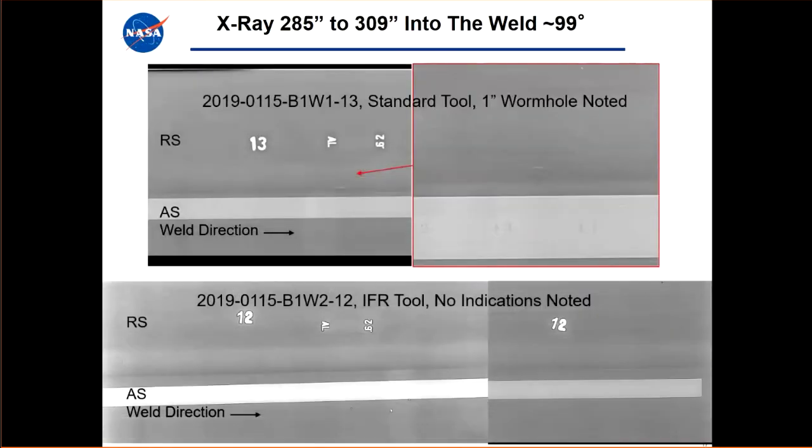And then once we get 285 inches into the weld, this is right past an intersection. I don't know if y'all can see the light area. There's kind of a light band right here. So this is our intersection coming up from here on the advancing side. And they call it a 1-inch wormhole noted here. It's very, very faint. When I was looking at it with the NDE tech, I couldn't really see what he was talking about, but he swears that there's a very, very small faint wormhole here, an indication noted. The IFR tool is clean in this location.